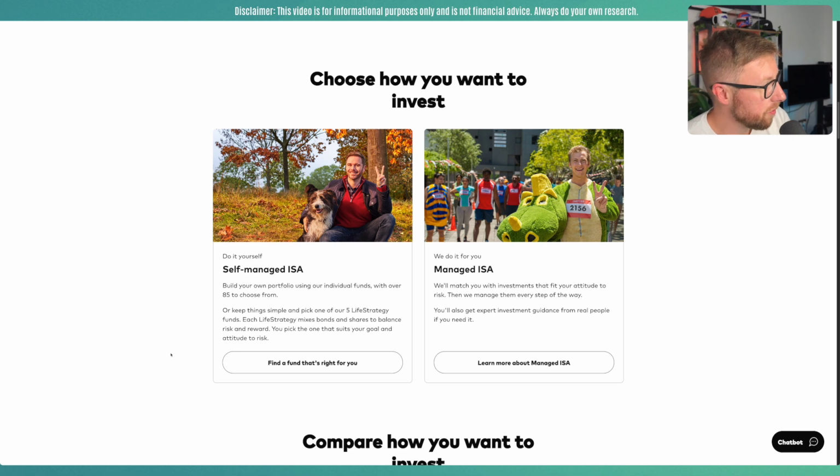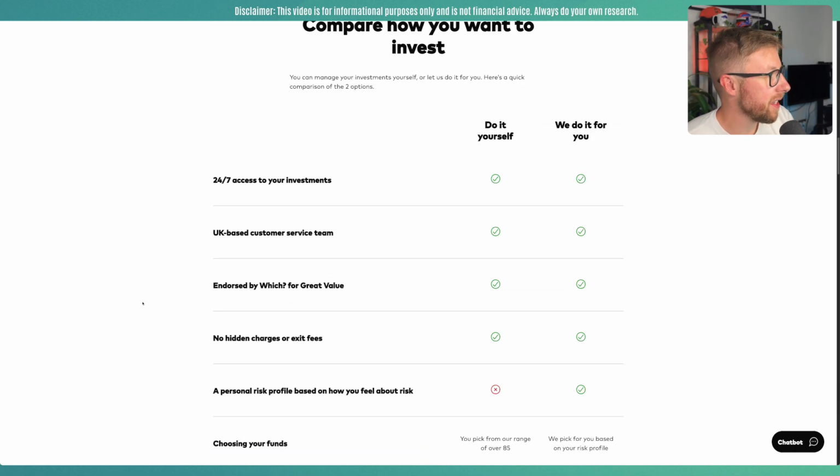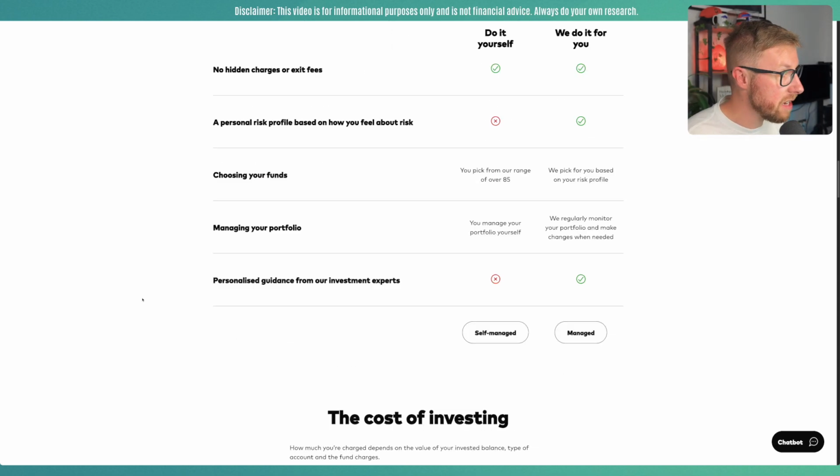But you will find on a self-managed ISA, it will be different versus the managed ISA. That's very, very important. The description says it yourself, but you've got only 85 funds to pick, right? So you are restricted quite a lot. But I will say this, you can do a lot of things with this because, as I say, they have a proven track record and some of their records are really, really good.